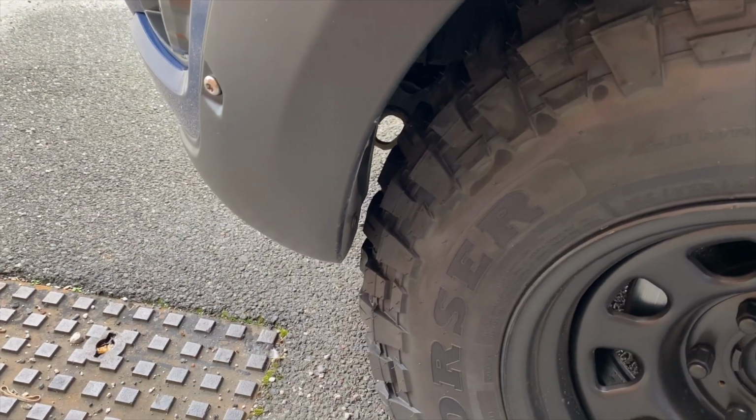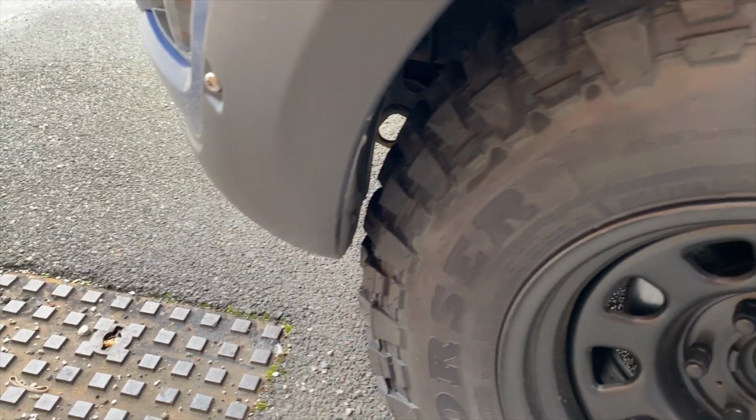Let's have a look. So I'm going to put it on full lock. Go outside and have a look. Full lock, I felt it rubbing on something, and it looks like it could be that.